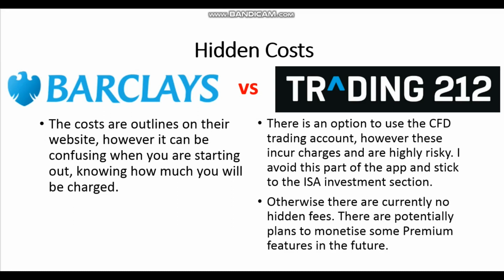Now, what they charge is in their CFD trading account. There's another section of the app called the CFD account where you can trade CFDs, and this is where they make money, so they do charge. And these are risky things to do. I personally avoid this part of the app and stick to the ISA investment section, so I don't incur any costs. Otherwise there are no hidden fees.